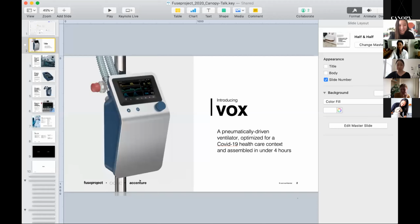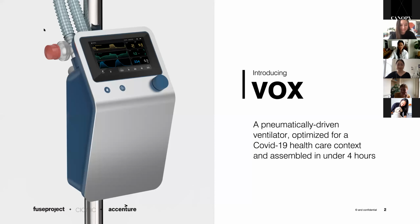Great. Do you guys want to pull up the design and show everyone what we're talking about? Yes. Awesome. Okay, here we are. Introducing Vox. Can I get yays or nays on the name? We're still testing it. Yay. Yay. It's a pneumatically driven ventilator optimized for a COVID-19 healthcare context and assembled in under 4 hours.